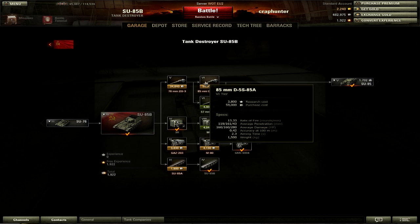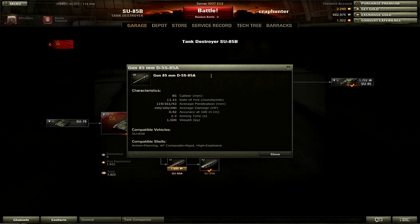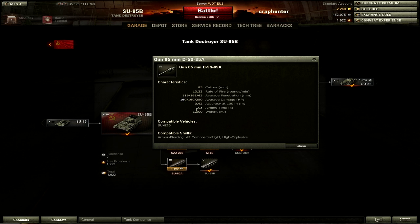Okay, accuracy wise, it's not great. And if we have a look at the characteristics, caliber-wise, it's very good. And that's the thing about Russian tanks. Caliber is pretty much everything when it comes to them. And I think this is the most powerful caliber for tier 4 tank destroyers. So, yeah, pretty impressive. You've got the 85mm caliber, a decent firing rate, good penetration, 160 damage, which is very good, and I don't think it changes. That's pretty much the highest amount of damage you'll be able to do on average. But at tier 4, you don't really need anything else.